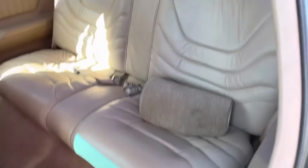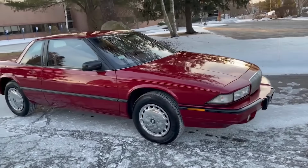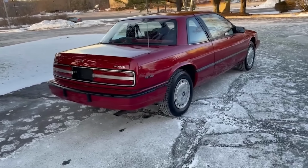But no car's perfect. Despite its torque, the Regal GS was paired with a 4-speed automatic that felt confused when pushed too hard. And while it could hustle in a straight line, the soft chassis tuning meant it wasn't exactly carving corners.